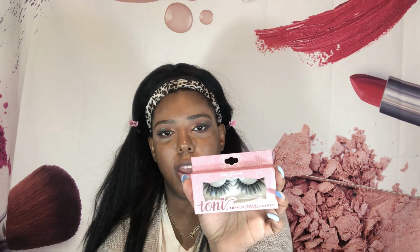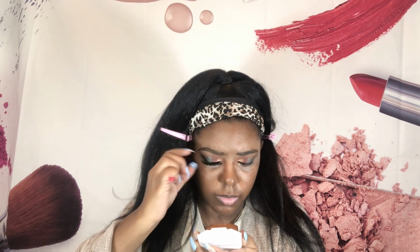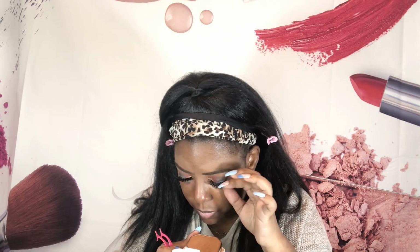Eyelashes, I'm going to use my Ioni Wispy Dramatic Lashes, and then I'm going to use my Duo Lash Glue. Go underneath my lashes and make sure there's no spaces or gaps. I'm going to use my Sephora eye pencil in black. And for my mascara, I'm gonna use my Essence Lash Princess mascara, and this is the waterproof one.